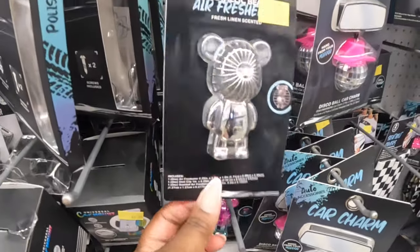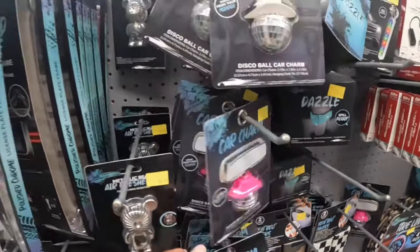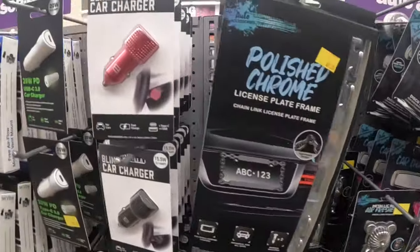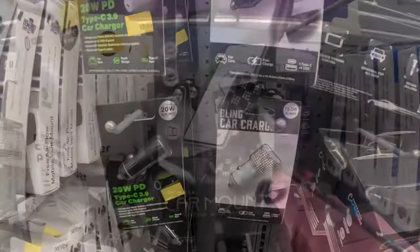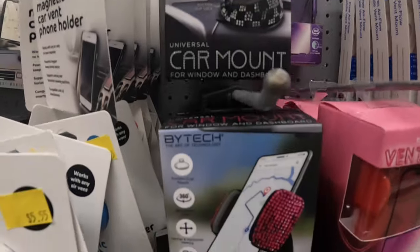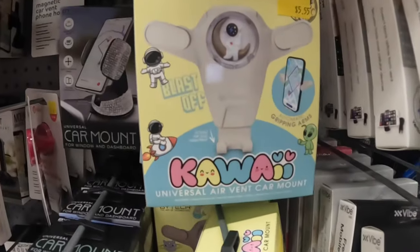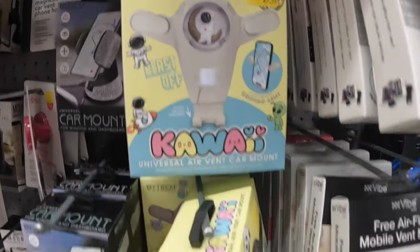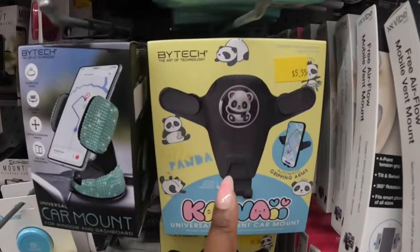Here's the metallic air fresheners. $5.55. Also have a little girl charms. Bling car chargers. The cute little shaped ones. And then they have some of the Kawaii. I think that's right. Kuwait, Kawi, I don't even know. But they have these little car grips.